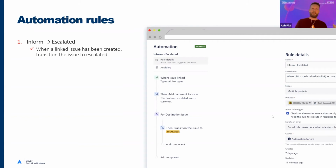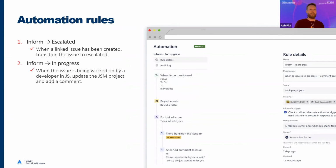So a customer can get a notification when it's being escalated to a developer to wait for them to work on it. Now, for all of those kind of things, when there's a bug, it may not be critical, it may be critical, it may be not so critical. Either way, what we can do is hook that up so that when it moves into progress, it can send the notification there as well.